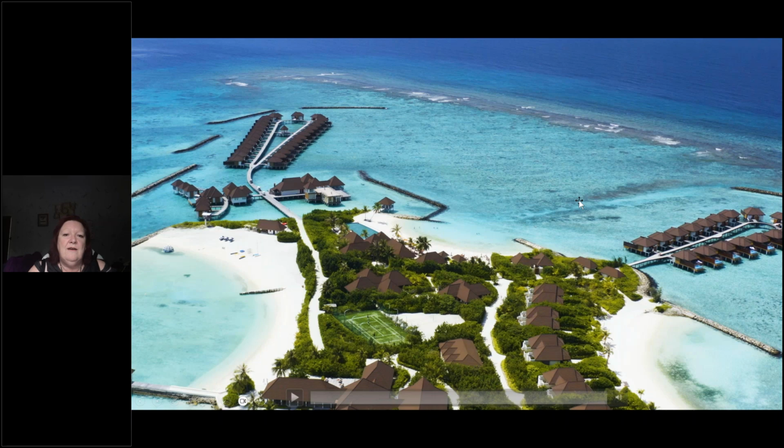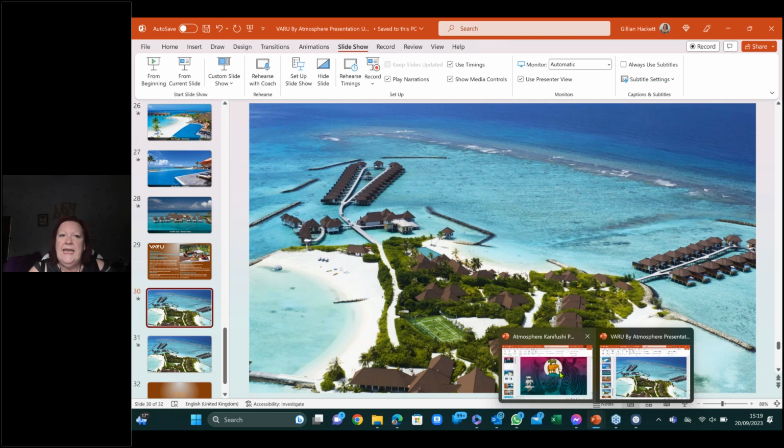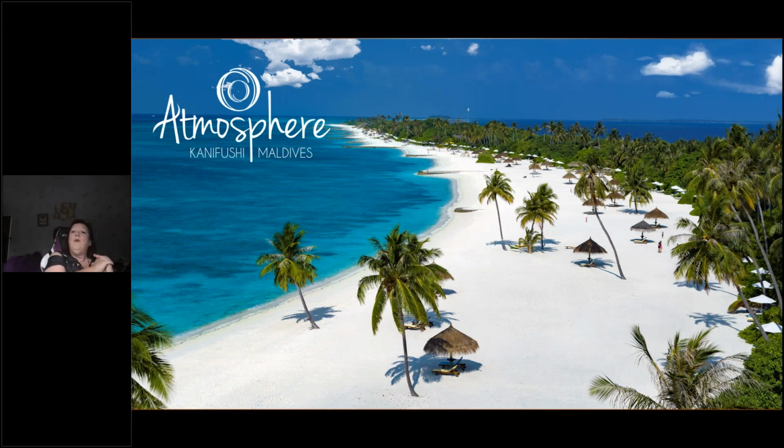So that is our VARU property, and then I want to go straight in to our Kanifushi. So Kanifushi, on this one it's a seaplane transfer, and it's probably one of the most amazing things I've ever done. So when your guests get off at the airport, they're always met as soon as they come through the passport controls. They will then be taken just literally a few desks around the corner to the seaplane check-in.